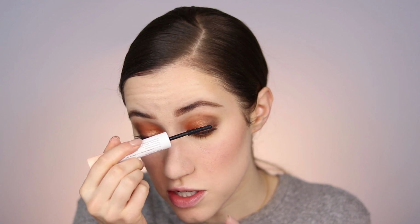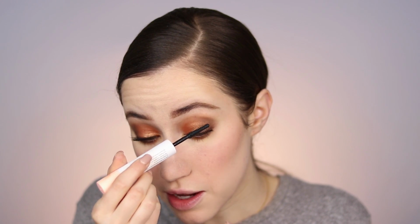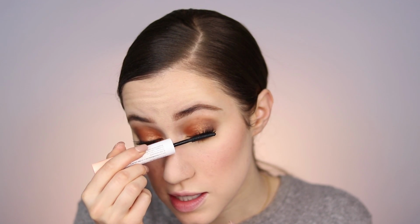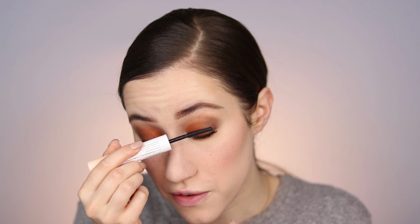Ooh, wow, I really like that. Can you see the difference? Hopefully you can. Obviously, my lashes are naturally long, but I really like the brush on this, and I do feel like it's allowing me to get some separation as well as length in the lashes. It's a kind of silky formula, so I feel like it glides on the lashes really nicely without getting clumpy. Okay, this stuff is bomb.